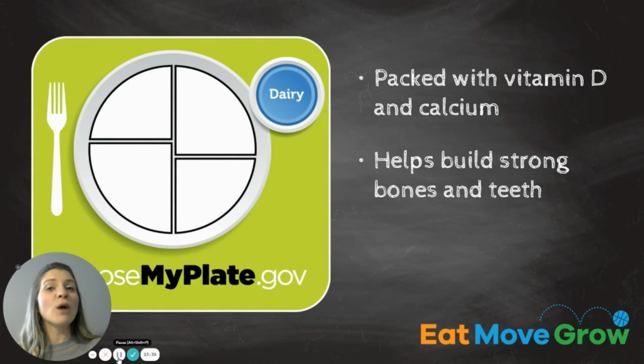Calcium and vitamin D can also be found in your vegetable group, the dark green leafy vegetables such as spinach and different types of lettuce. Those are packed with calcium. So eating from all different food groups is very important as well as beneficial to your health.